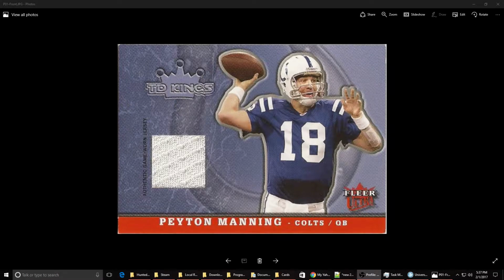So the first card we have here has a jersey piece on the front of this card. This is a Fleer Ultra Touchdown Kings card, and as you can see on the bottom left, you have the authentic piece of game-worn jersey.